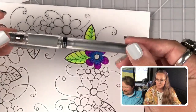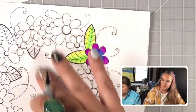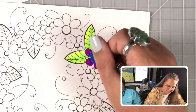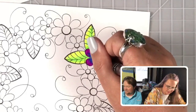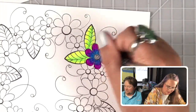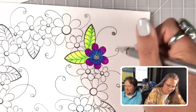Okay, now we're going to take the Uniball Silver, because I think silver will look nicer with the blue tones. It's kind of a cool toned flower, so we'll just keep going with the cool tone metallics. And just flood the whole center with the silver. I think that'll be pretty. And then we'll follow this little tendril out and flood that tendril with silver.